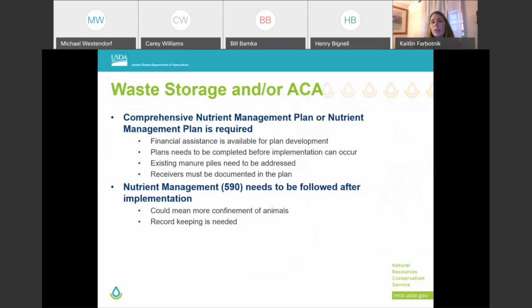So if you're interested in any of those waste storage or improved ACAs, so those pads, heavy use areas, a compost facility, or a stacking pad, it is a requirement that you get what's called a comprehensive nutrient management plan ahead of time. And those plans include your conservation plan, your grazing plan, a nutrient management plan, and then an engineering portion also, which actually tells you how big those facilities need to be. And all of that makes up your comprehensive nutrient management plan.